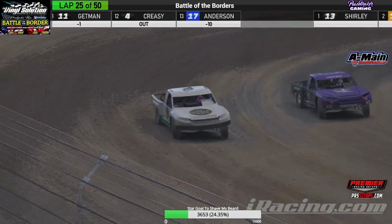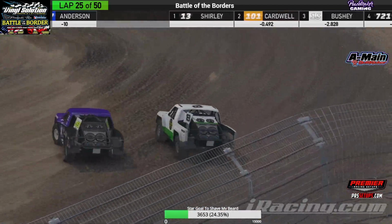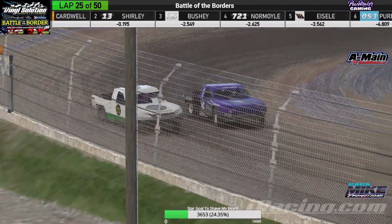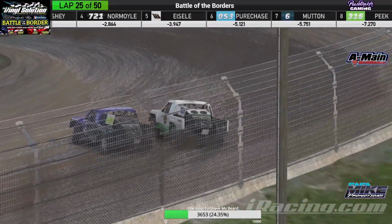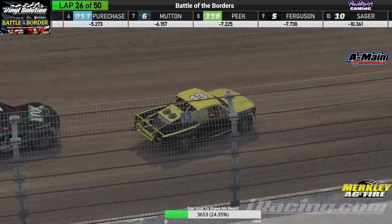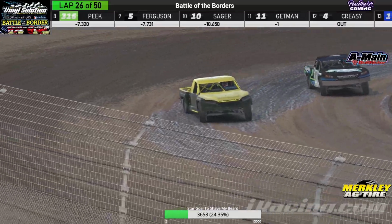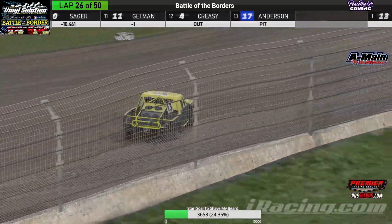They're gonna make a little bit of contact, a little bit of a crossover here, as now Normoyle down onto the bottom side. So Normoyle now to the inside here of that U.S. Border Patrol number eight ride of Tyler Bushy. But out in front, James Shirley still somehow holding off the 101 truck of Davin Cardwell, as Cardwell continues to try to find a way to get around the 13 machine of Shirley.